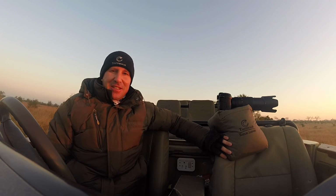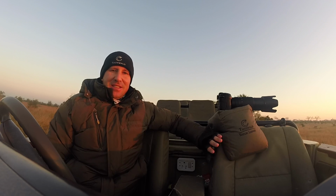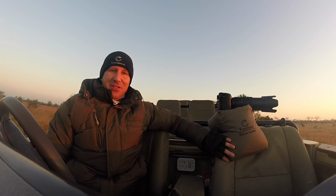Myself and Alistair are both in the central parts of the reserve. I'm sitting at an area called Jackal Plains, which is in the far eastern corner. We're going to work this area for a little bit, see what we can find, hoping to find any signs of the Narus and maybe their cubs, and then we'll take it from there. But it looks like it's going to be a great day, so let's go and see what we can find.